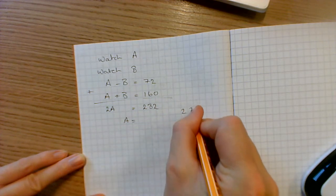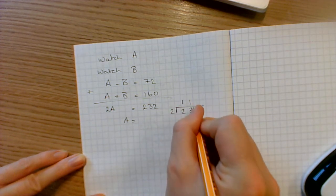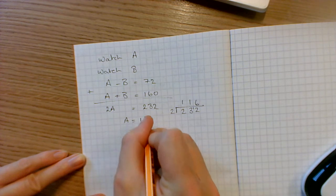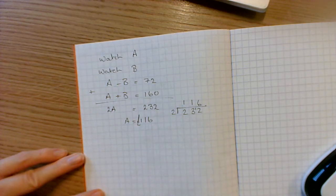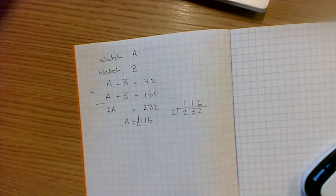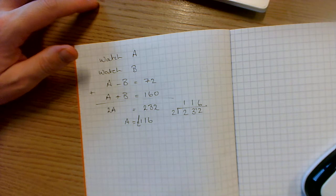So I need to do 232 divided by 2, which is 1, 1, carry 1 and 6. So it's 116, £116, and that'll be the most expensive one. So 116 is in there. If I press go, let's see if I got them all right or made a mess. Oh, nope, I've got them right. Okay, so that's good.